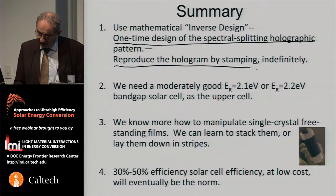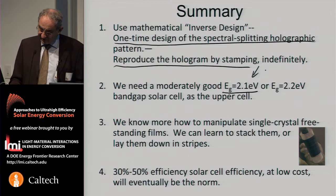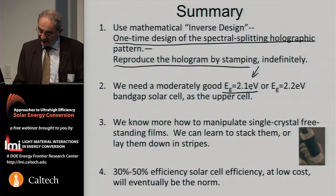Another editorial comment is we would like to have a nice upper band gap cell because we are going to use tandems. They could be side by side, but we still need an upper band gap cell. We have a terrific gallium arsenide cell, which I showed you here, but for the upper band gap, what we're currently using is not high enough. It's gallium indium phosphide. We'd like to get an upper cell closer to 2.1 volts.